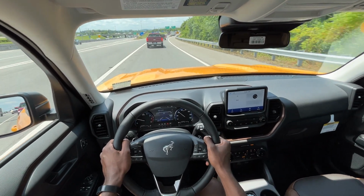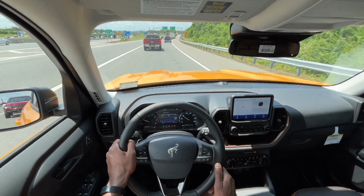And with all that being said, this will bring me to the end of my review of this 2023 Bronco Sport Badlands.